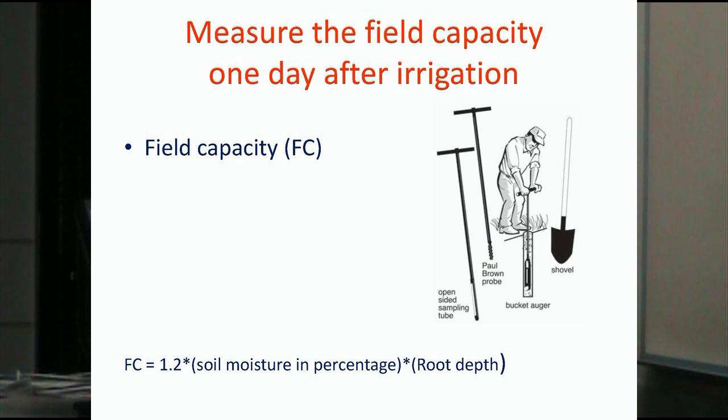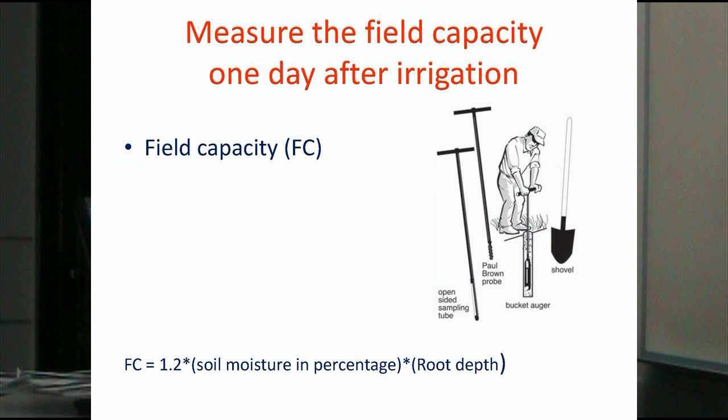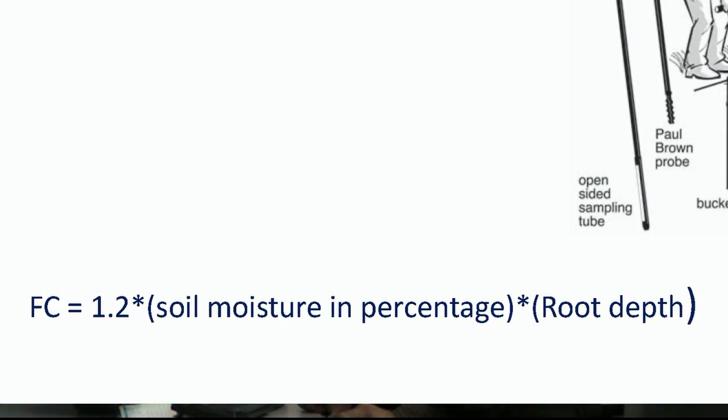All you do is take an auger, go down, let's say 3 feet, and take a soil sample. You have to go that day after irrigation, when the soil is wet. You take that sample, weigh it, put it out in the sun to dry, and weigh it again, and find out what percent of that soil was water. Once you figure it out, you multiply it by a rough average number of 1.2, multiply it by root depth, and then you have your field capacity.